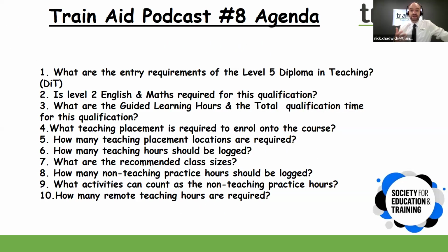So here is our agenda. So we're going to look at the Level 5 Diploma in Teaching course. We're going to really outline who the qualification is for, what's required, the entry requirements. We're going to have a look about the different evidence, what's involved, and the hours required to complete the qualification.